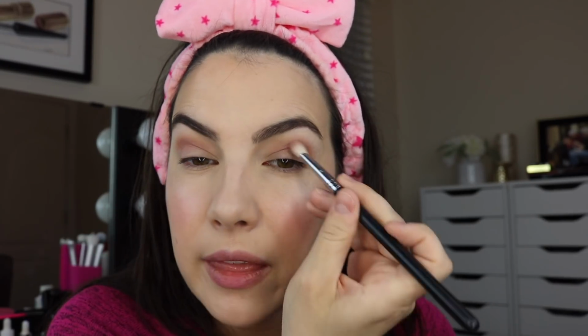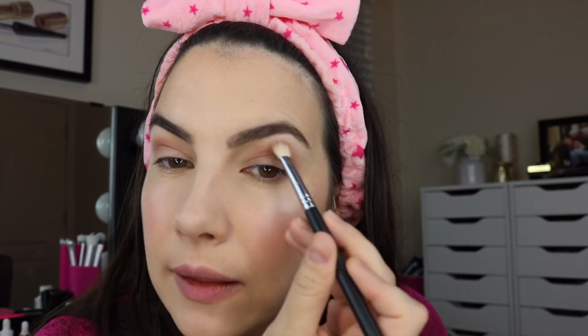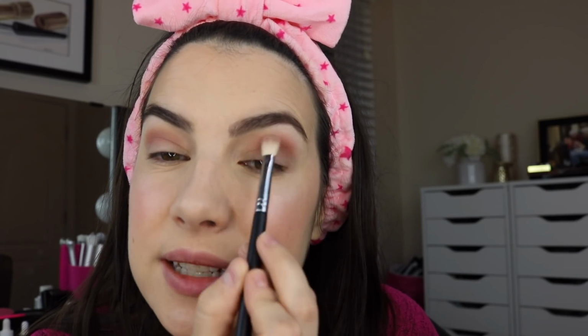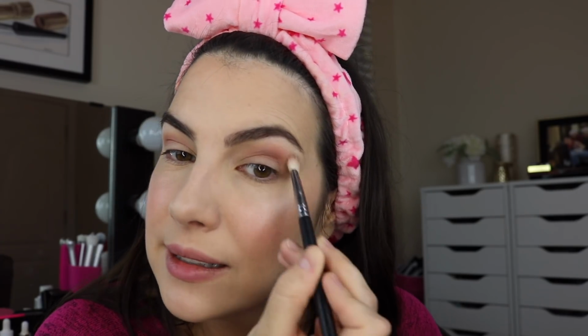All right, now that I've got that in the crease, I'm gonna go to the shade that's right next door, which is a little lighter, and I'm gonna let that blend up a bit. I'm trying to be less fearful of bringing colors right in here. Sometimes I worry they look awkward or don't fully blend. But this shade is nice because it's transitioning me away from the deeper color. And while we're working that direction, I'll just go ahead and highlight with this matte.